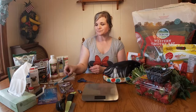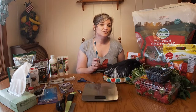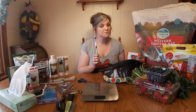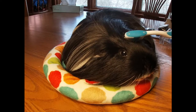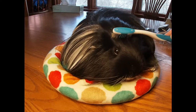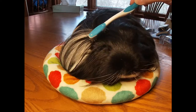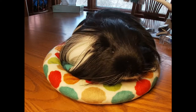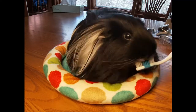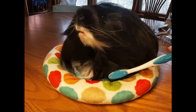I do have a toothbrush as well. Toothbrushes work really well for brushing dogs' teeth. Not so much when you get into small animals, but what I like to use it for is just around the face. A lot of these other brushes and combs are just far too large, and they are really hard to work with. So with this, I can get right in around the face. It's very gentle, and again, he really does seem to enjoy it. So I can get around his eyes, around his ears, and just get those areas nice and brushed out.